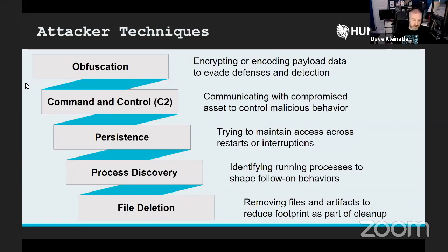C2, or command and control. I'll probably use those as the same. I'll say both, but C2 is just a server living somewhere else in the world, right? That's what the malware calls back to. That's where that particular server will send data back to the endpoints that they're controlling, or the devices that they have control of, and send commands to it to do things.